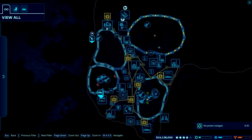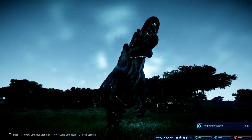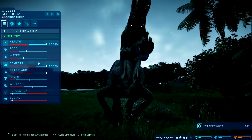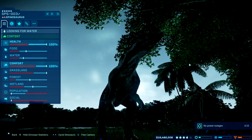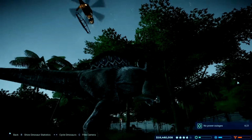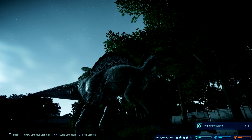Two Indominus in this episode so far, and I've already had to sell both of them, so I really want to see what the Indoraptor does. All right, so you are in your new enclosure. Jeez. What a monster. And she does not like that helicopter at all.